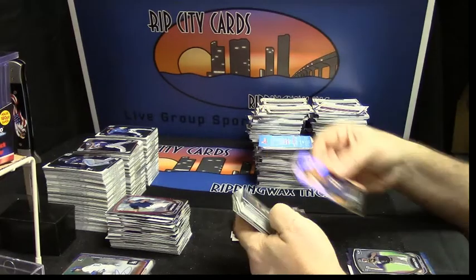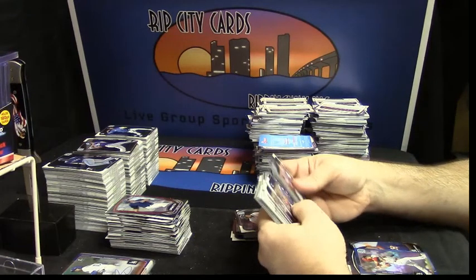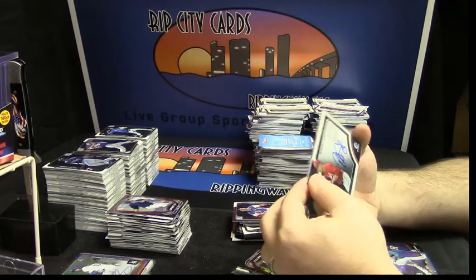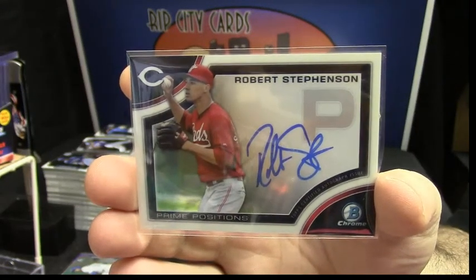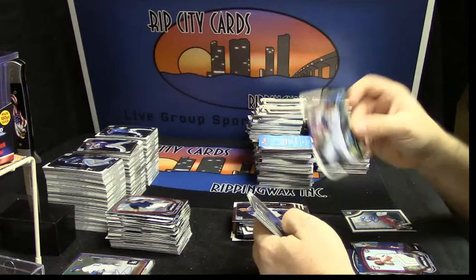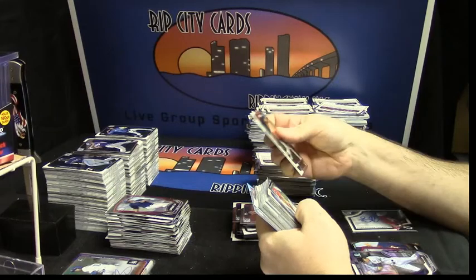Correa mini for the Astros, blue. 106-150. Colton Wong for the Cardinals. It is a variation auto for the Reds. Prime positions, Robert Stevenson. Robert Stevenson, prime positions autograph. Alex Gonzalez updates for the Rangers. Christian Yelich, die cut Marlins. Stevenson, mini for the Reds.